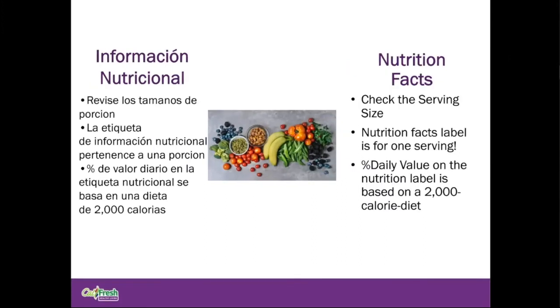Now, something that is always present in our food, especially packaged food, mostly packaged food, not so much with whole fruits and vegetables, is the nutrition labels. So any package that contains food usually comes with a nutrition label. It's standard on every single thing we eat here in the United States. So that's what we're talking about today.